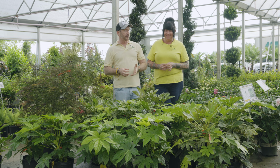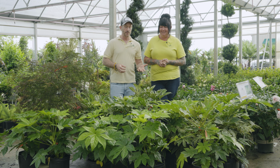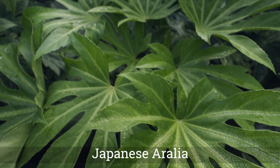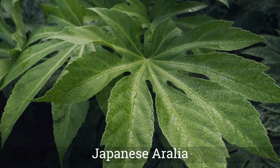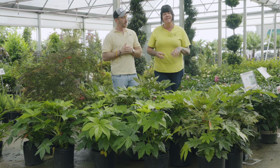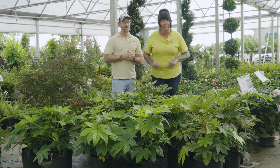So these I know well. These are the Japanese Aralia, a fantastic shade-loving shrub. I feel like I'm looking at two different types here. Is that right? That's right, Ryan. We've got our classic green, and then this one is called the Spiderweb Japanese Aralia, which is a variegated variety. And I love these because they add a little touch of tropical flair to a shady area.